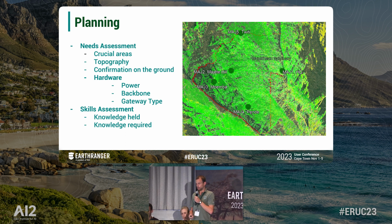I think the first real thing that we need to all think about is what do we need? What are the crucial areas? Where do you want LoRa coverage? Because in a lot of places you're not going to get LoRa coverage everywhere in terms of the topography. This is Majete. You can see that with the towers there, there's still going to be a lot of gaps in some of the fence lines in the south and in the west.